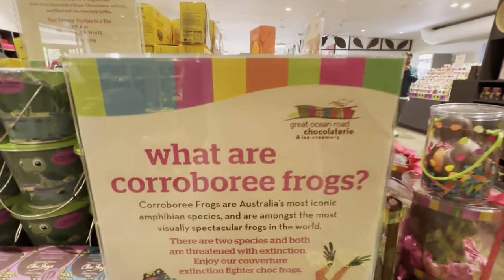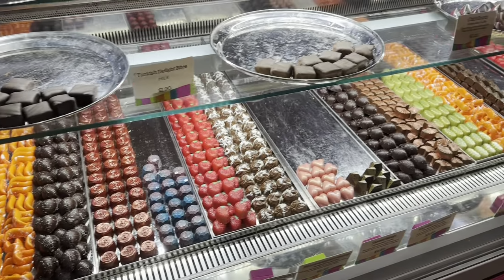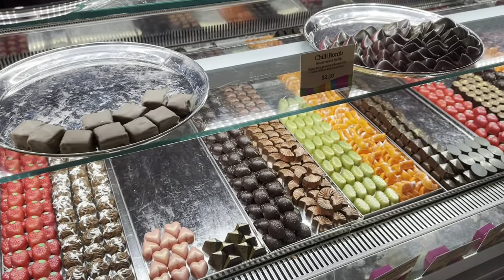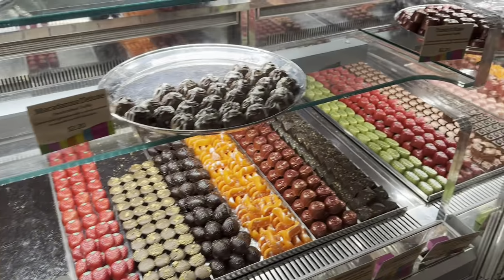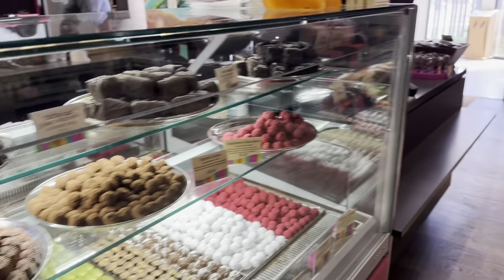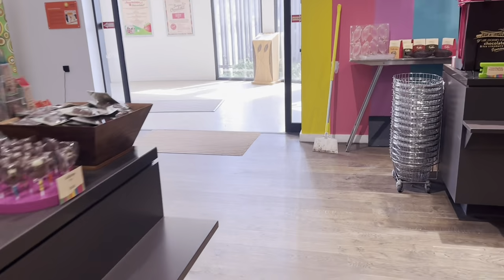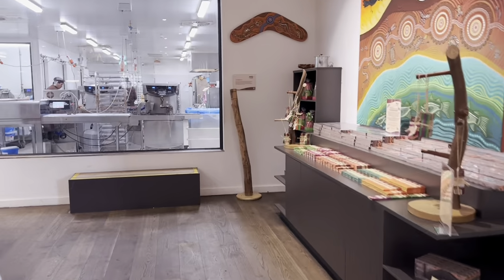So there you go. Just look at this. All the different types of chocolates that you can get. Just massive amounts of chocolates here. Huge selection. And over here, you've got the actual factory.